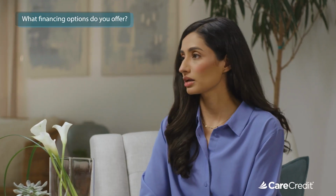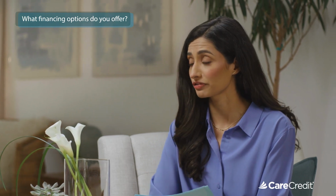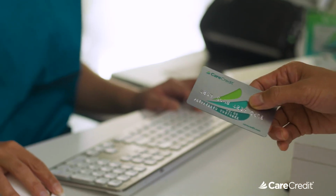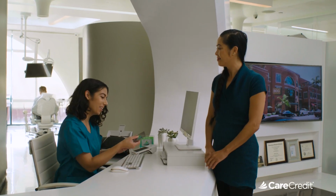And if there was a patient that didn't have dental insurance, are there other financing options that you would offer? In our office, we offer CareCredit. They can take advantage of taking care of their health and having some time to pay off instead of worrying if they can afford it or not.